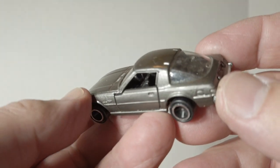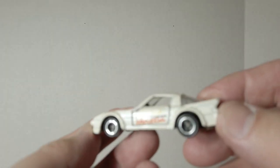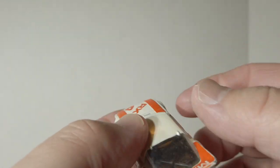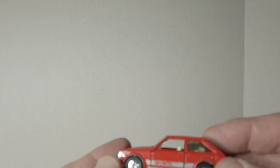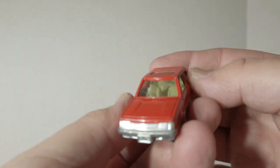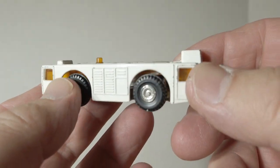And we've got this kind of grayish colored one with the wide wheels. They did that on a lot of these. And then we got a racing version, the wide wheels, fender flares. And we got a little Mazda. A few more different vehicles. It's called a towing tractor. An airplane towing.